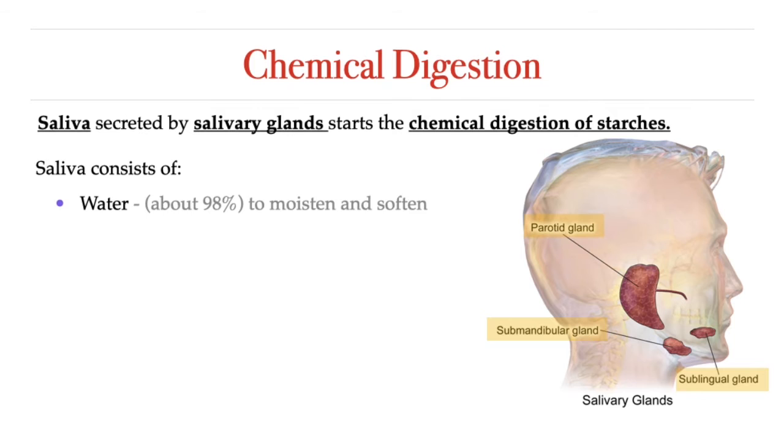They secrete about 1 to 2 liters of saliva into our mouth every day. And saliva is about 98% water, which moistens the inside of our mouth to help with speech and to change food into a semi-liquid mass that can be tasted and swallowed more easily. But saliva is not just water. It also contains other stuff.